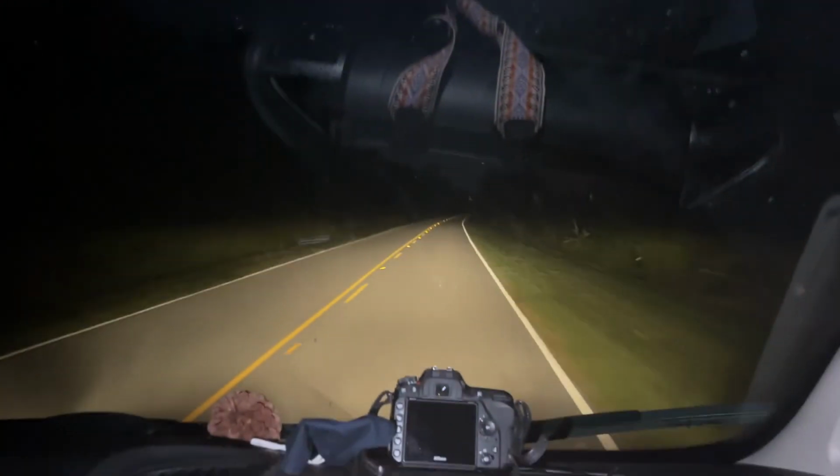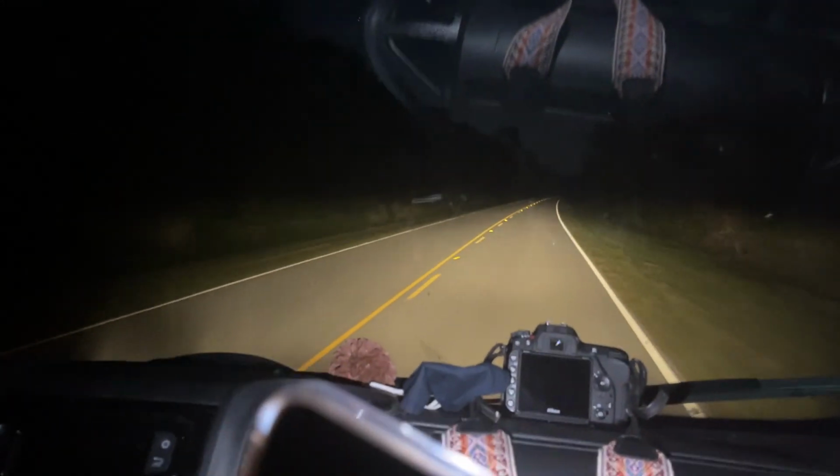Dylan and I have just been trying to find mosquitoes. We're on a warpath. There's so many mosquitoes in this van right now, but also probably shouldn't have the flashlight on while Dylan's driving.